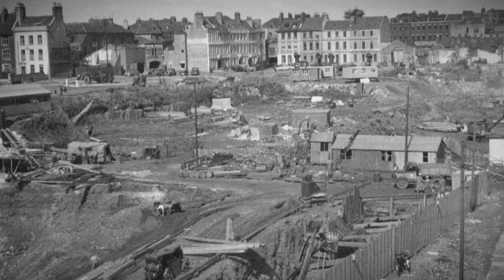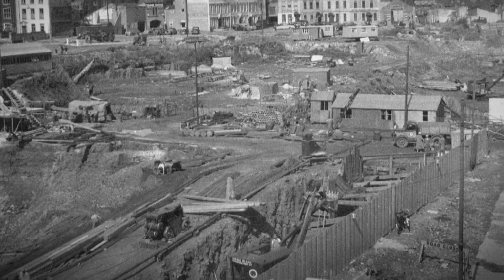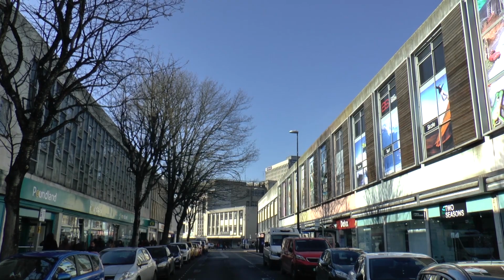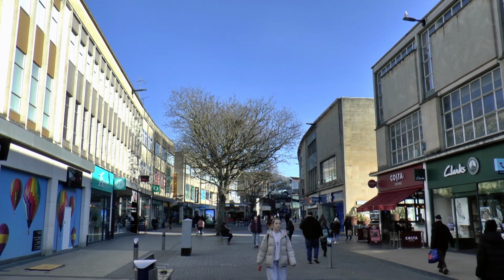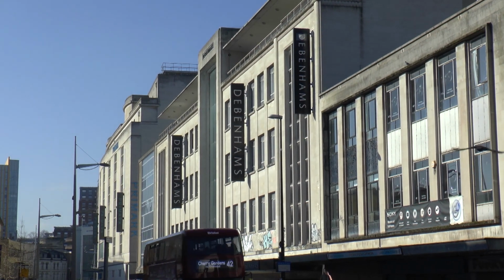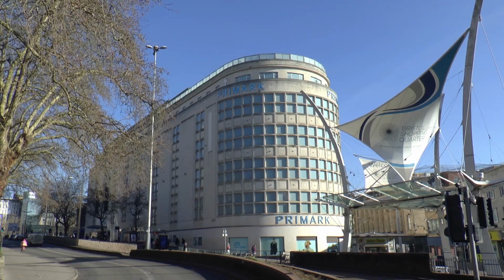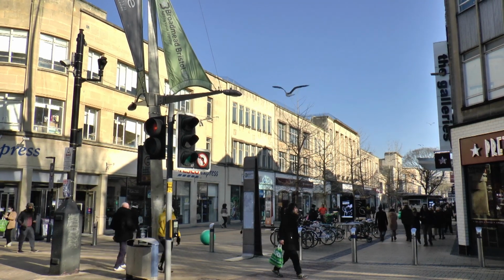In the 40s and 50s, once the bomb sites had been cleared, there was a flurry of construction which now, in 2023, looks rather tired. The then Joneses and Lewis's department stores formed the entrance to Bristol's new shopping area, Broadmead.